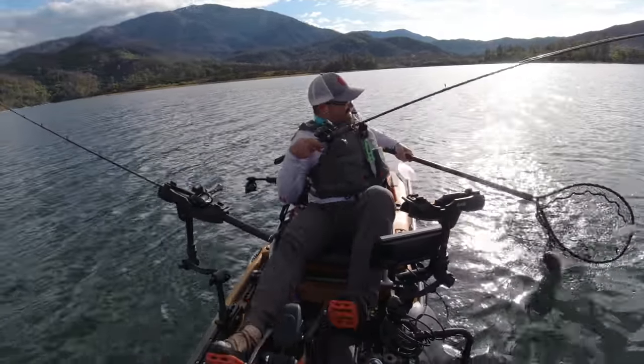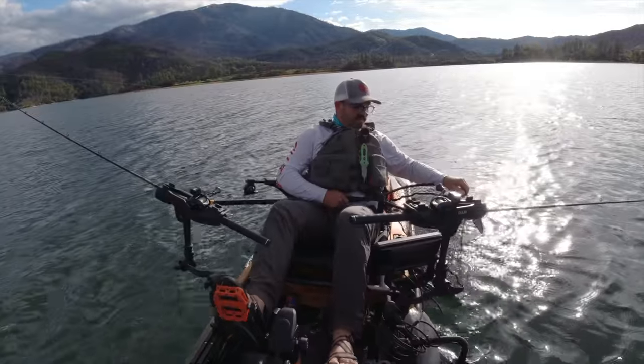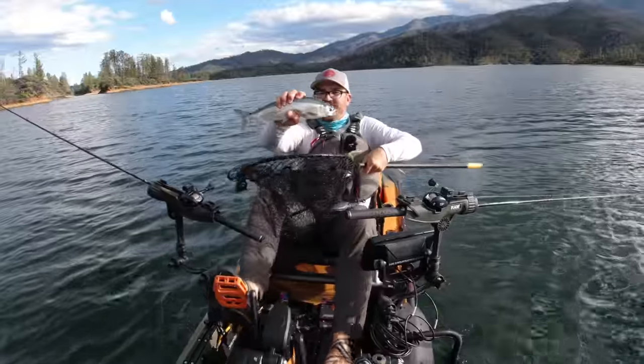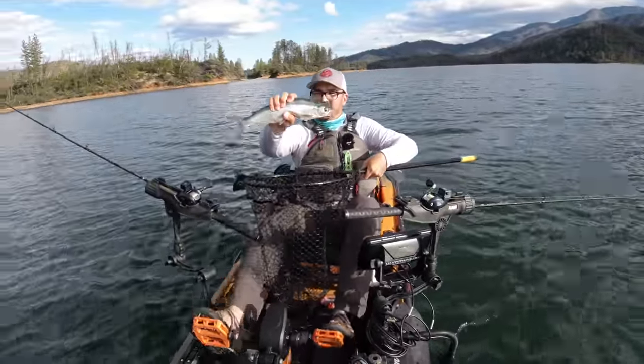Ugh, yes. Wow. That is a tank. Look at that, guys. Okay, that's definitely the big fish of the day. That's about as picture-perfect a specimen as you're ever going to get. Look at that. That is a chunky, chunky fish. Man, gorgeous.